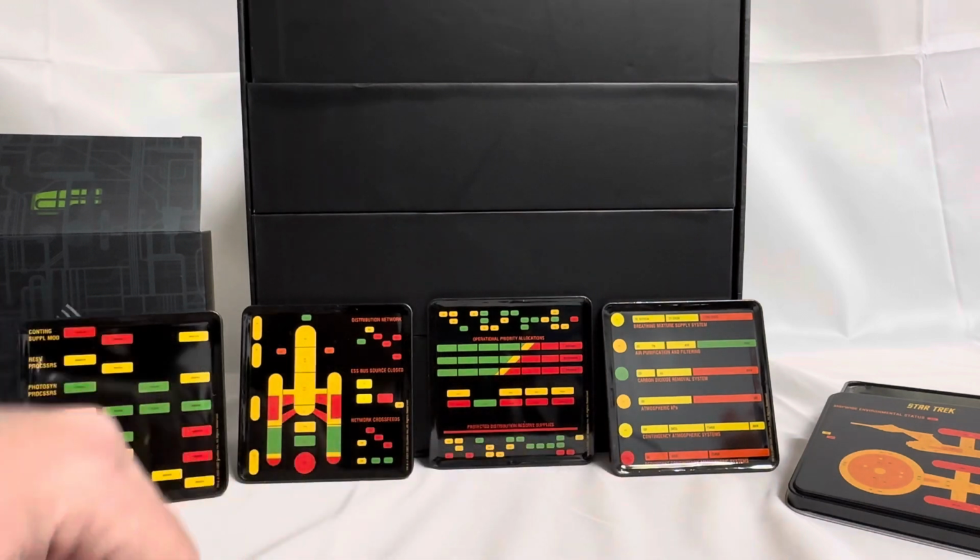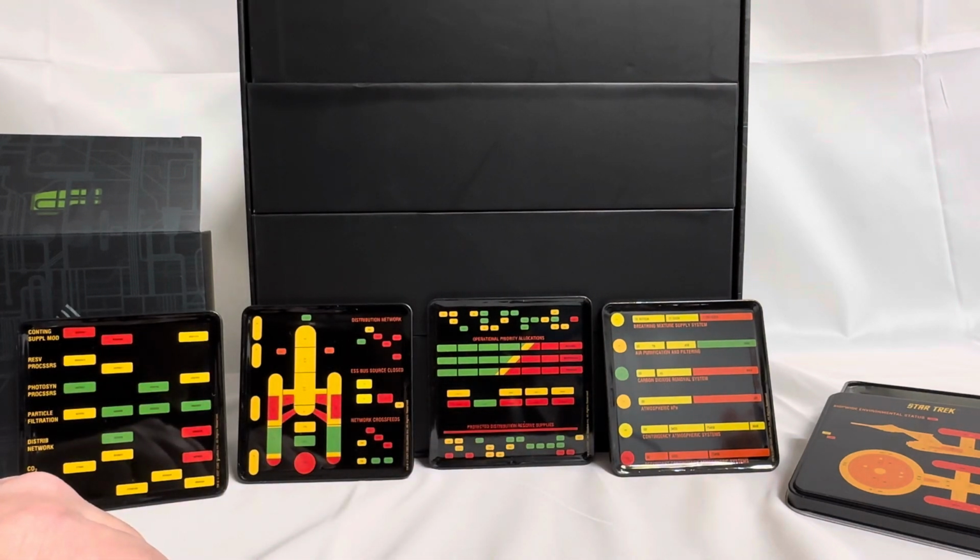But there we are. So yeah, this is day number 7, gift number 7, box number 7 in our Star Trek Borg Cube. And it is the best one so far.